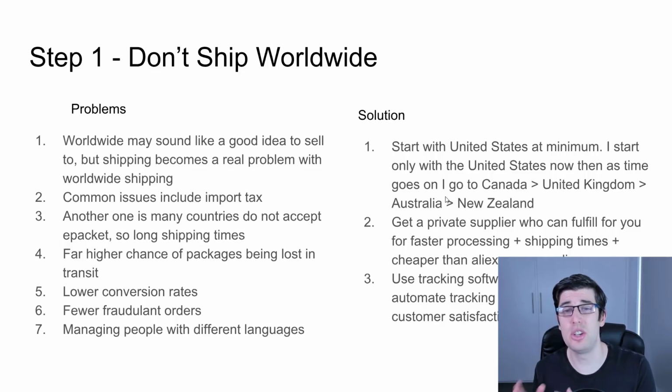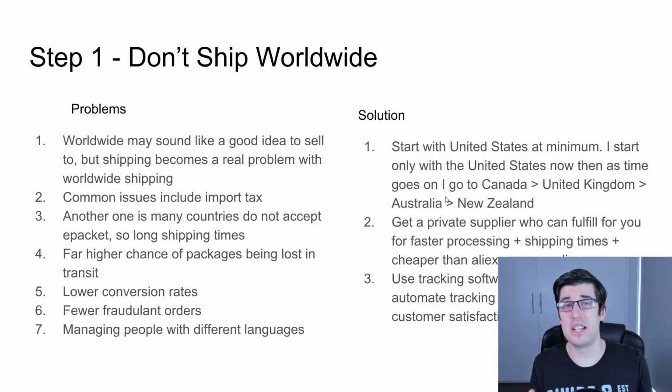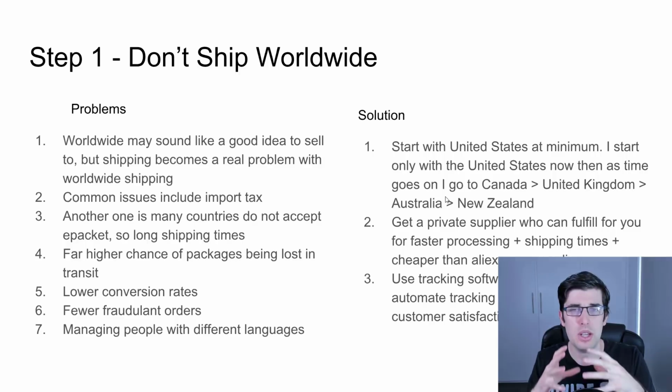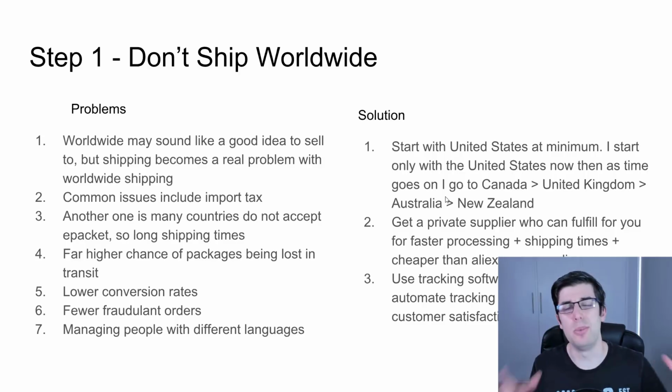And the solution is to start with the United States. In fact, that's pretty much all I market to now. United States at minimum, and then from the US I would go to Canada, then the United Kingdom, then Australia, and then New Zealand. I go in that order because I like to understand that the product does well in each of those countries and really enhance the experience for each country. And by that, I mean getting the products imported. There are warehouses all across the world. You really want to emphasize building your brand.